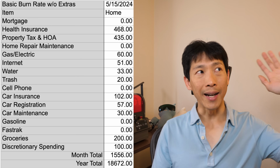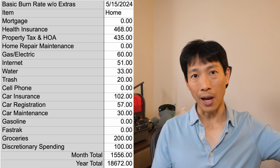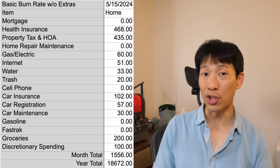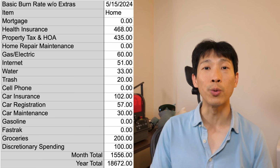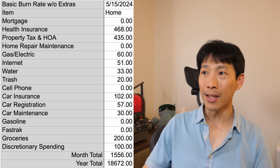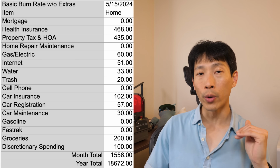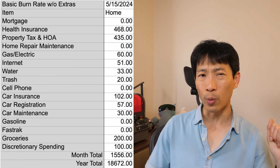Some years I need to replace a roof. That's a long time ago. Sometimes you need to, let's say, replace a fence, which is something I just did maybe half a year to 1 year ago. Gas and electric. This is crazy. When electricity rates are going up, I lowered my gas and electric bill to around $60.